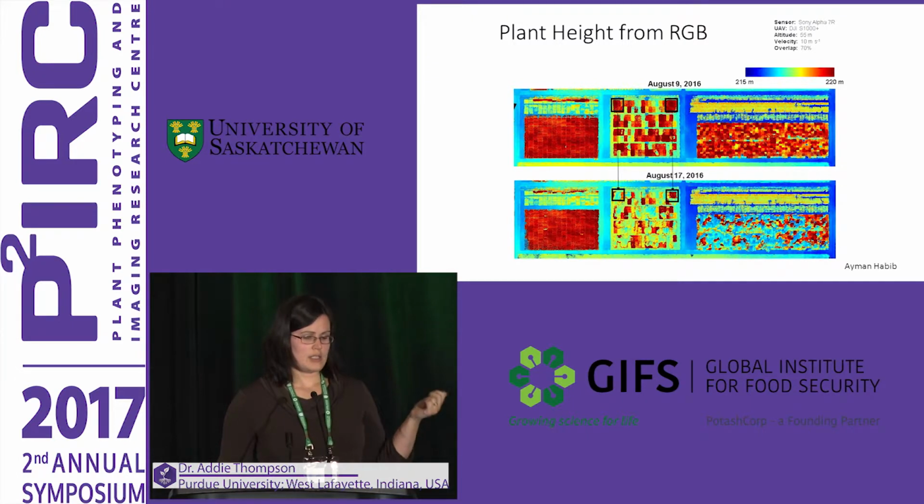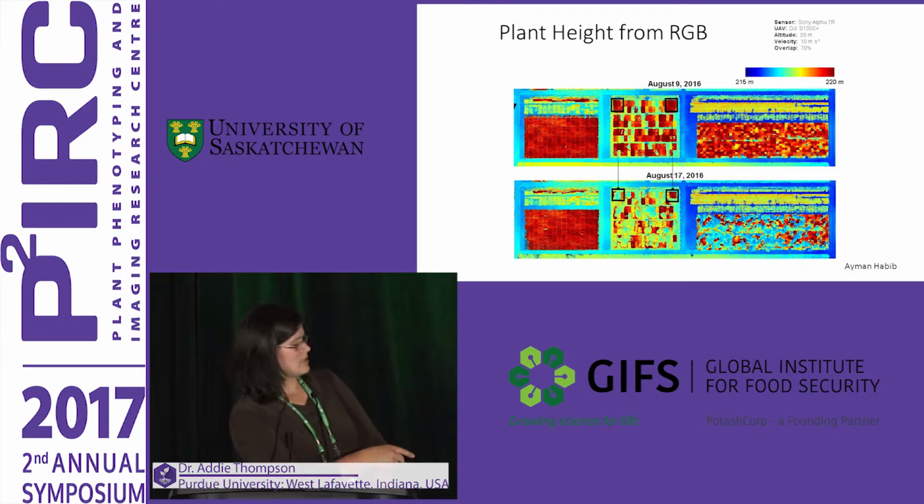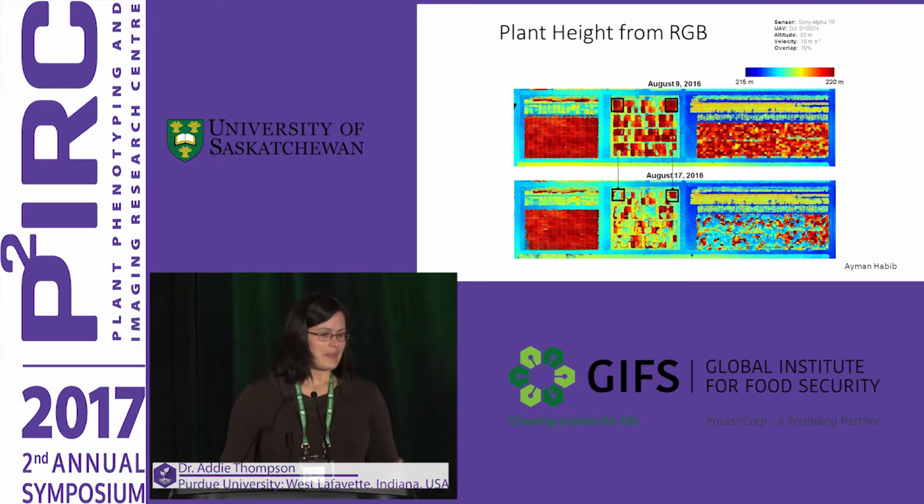But that material is 18 commercial hybrids. That's hybrids that are grown today that represent a wide variety of different types of sorghum, which is why they're all wildly different heights. The shorter ones are the grain sorghums, the taller ones are like the forages and the bioenergy type material. So this was taken on, I should mention, this is actually corn, so that's why it looks very different. This was taken on August 9th of last year.